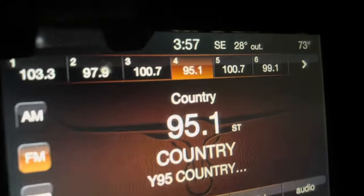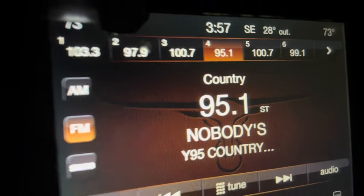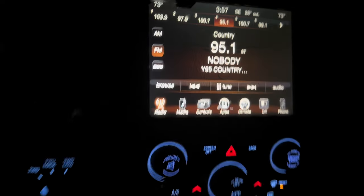Morning, guys. It's early. We're headed up. By we, I mean me and the red dog, on our first official shed trip of 2024.